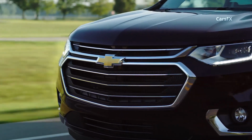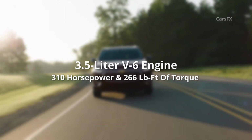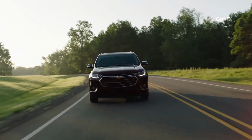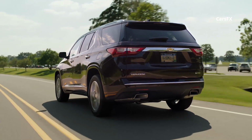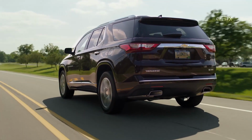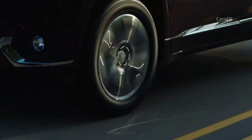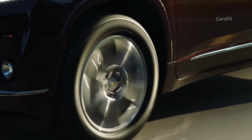This Chevy comes with a 310 horsepower V6 engine. It gets the job done, but it doesn't have the lively feel of some rivals' engines. The slick shifting 9-speed automatic transmission comes standard, as does an engine stop-start function, which is a fuel-saving feature not everyone loves. The system works well, but unlike in many other vehicles, it can be disabled.